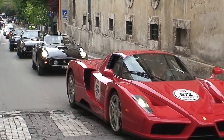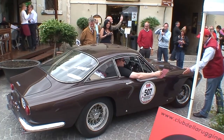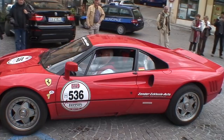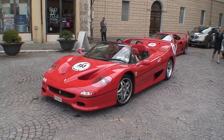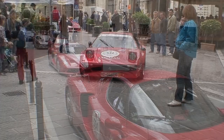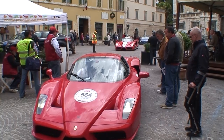This is the Ferrari tribute this year. This is James Coburn's Ferrari that sold for a lot to a person in England. And this is Steve McQueen's Ferrari. So Coburn and McQueen's cars come together here in Italy. Nirvana. All right, another Enzo behind.